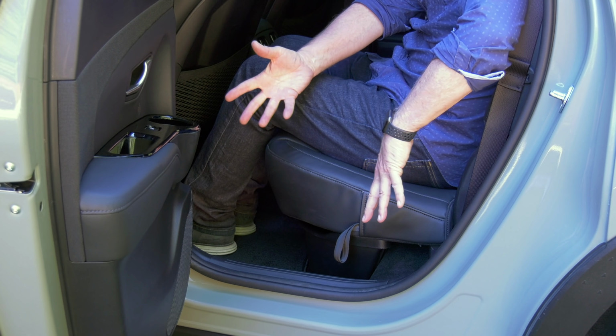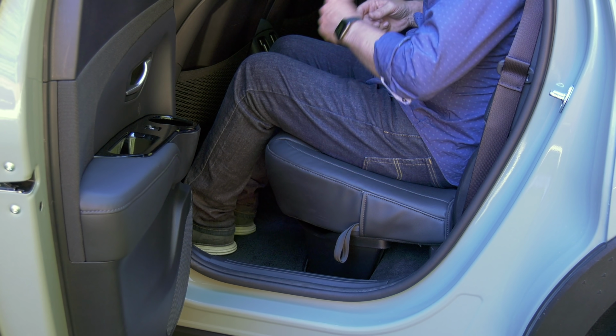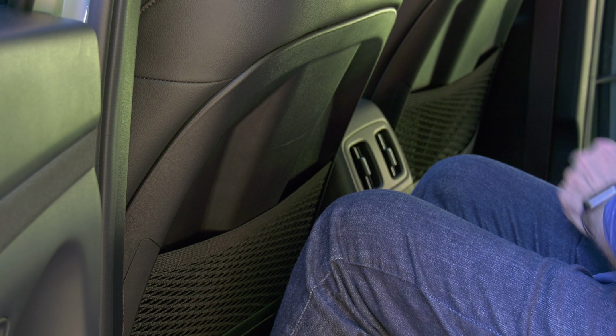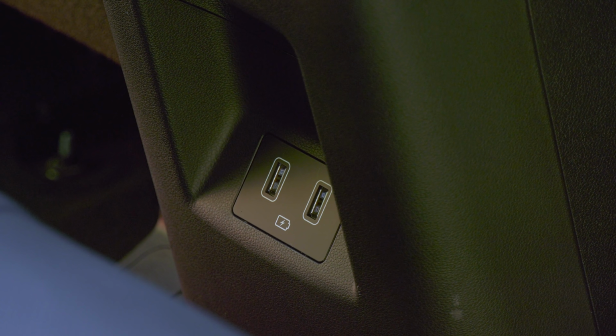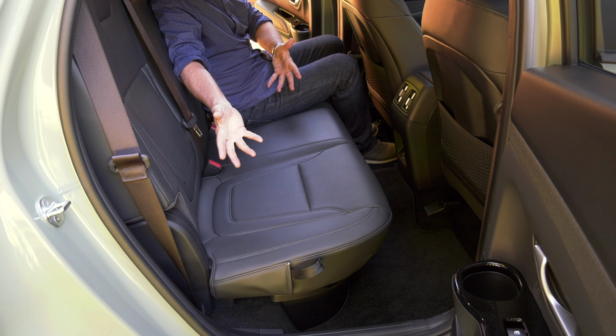Again, the door openings are a little bit on the narrow side, but getting car seats in and out shouldn't be too much of a problem. There's storage and a nice cup holder up high, but no door pocket. My picky brother will be happy that there are pockets on both seat backs. Phones can be charged, that's good. The floor is relatively flat. There are vents. You could get 3 smaller adults across.